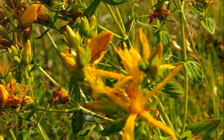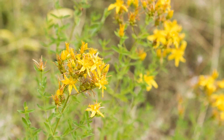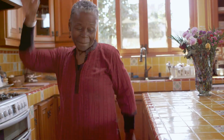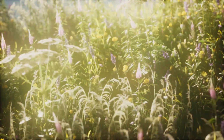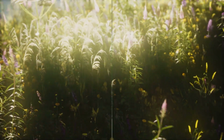Our first stop is the sunny fields of St. John's wort. Known for its sunny yellow flowers, this herb is a powerhouse when it comes to tackling mood swings and depression associated with menopause. The active ingredients in St. John's wort work to balance the brain's neurotransmitters, helping to lift your mood and reduce anxiety. So next time menopause has you feeling down, remember St. John's wort might just be the sunshine you need.